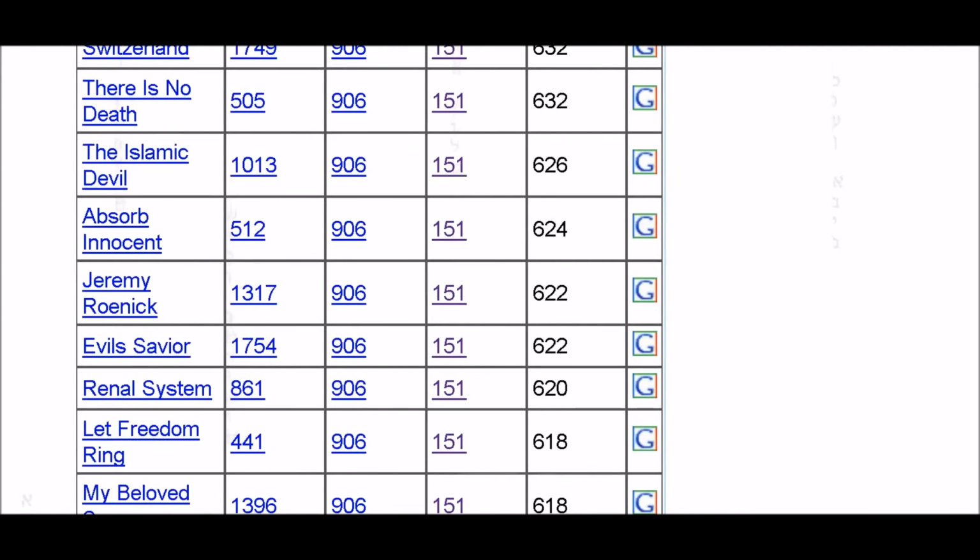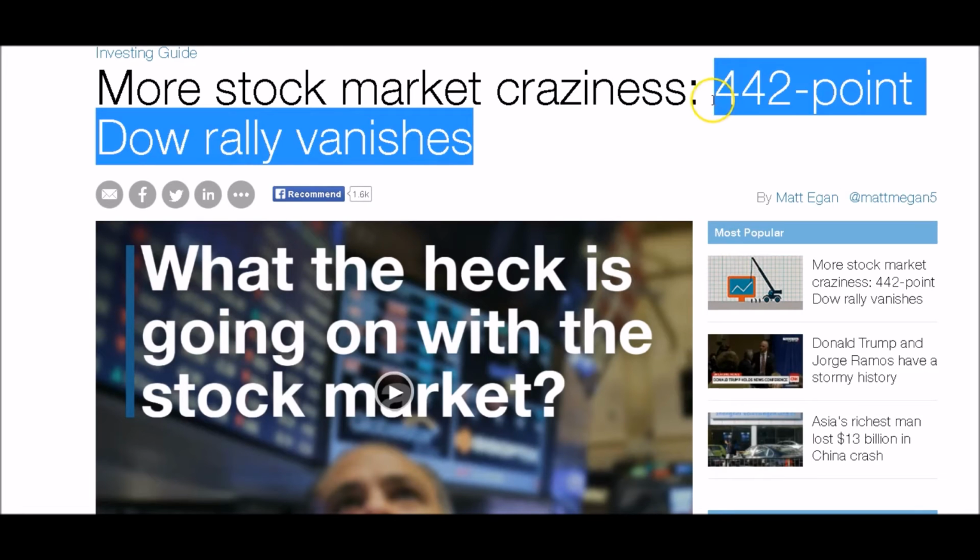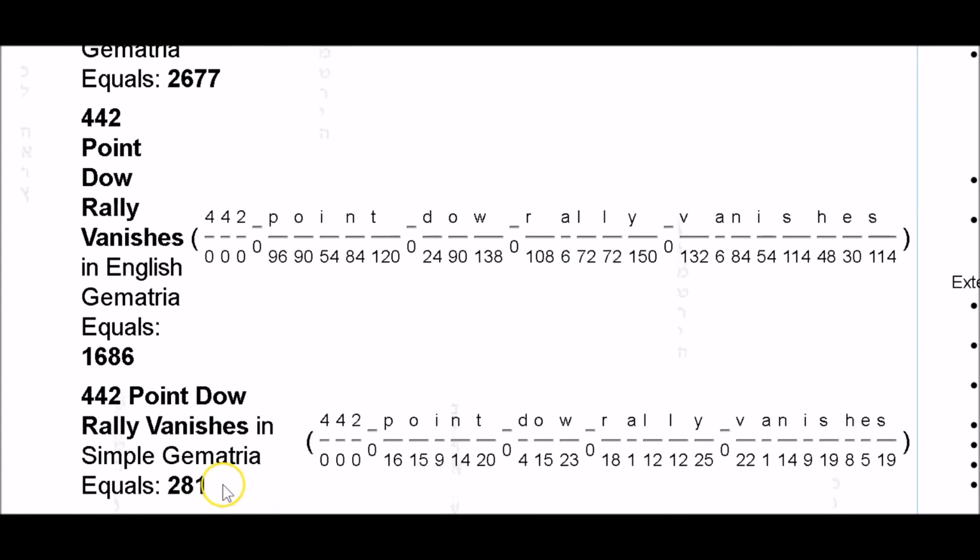All right, I'm going to pause this again. Okay, so here I just took this. I just highlighted it and put it right in: 442 point Dow rally vanishes. I want to show you guys that they are so good at this. Look at this as a 9 that way, and it's also an 11. And then here we have the 8-6 not only mirrored, but we also have our 8-16, which I've been talking about.